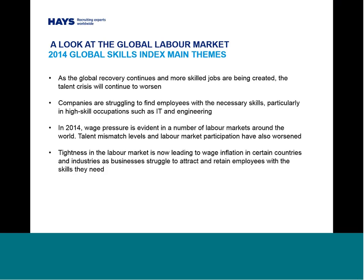So as the global recovery, and this is from a global point of view, I should say, continues and more skilled jobs are being created, the talent crisis continues to worsen. Secondly, companies are struggling to find employees with the necessary skills, particularly in high-skill occupations such as IT and engineering. In 2014, so bear in mind this survey was done in 2014, and we're releasing it now.